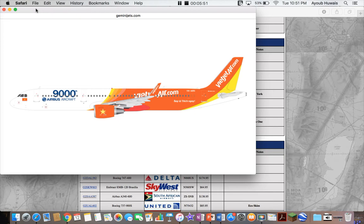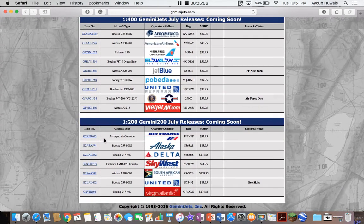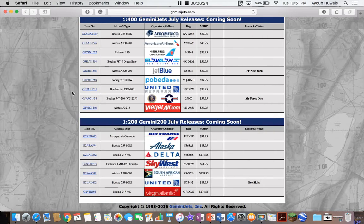So, yeah. Anyway, that's the 1/400 scale. Let's check the 1/200 scale, which isn't as crappy, but it's still a bit. First off, we got an Air France Concorde, which is good. Good job, Gemini Jets. However, it would have been cool if you could adjust the nose for takeoff, like how they do in real life. Just like how Aero Classics has their DC-8s with the reverse thrusters. Gemini Jets should have had the rotating nose on the Concorde, but that's fine.